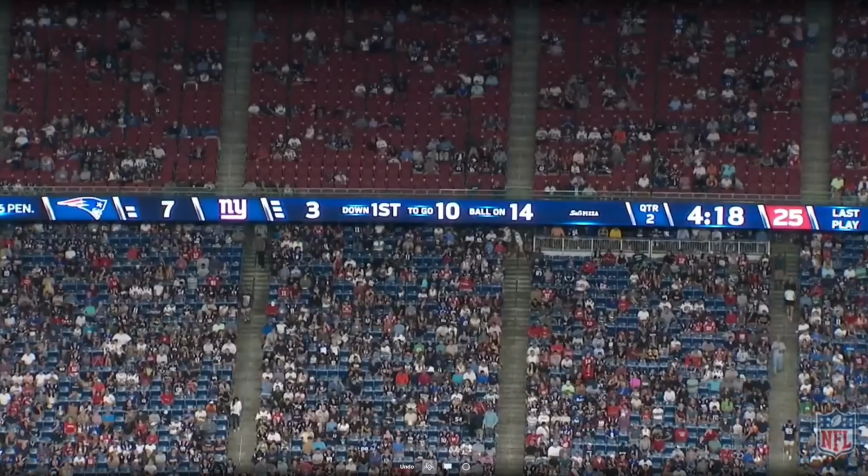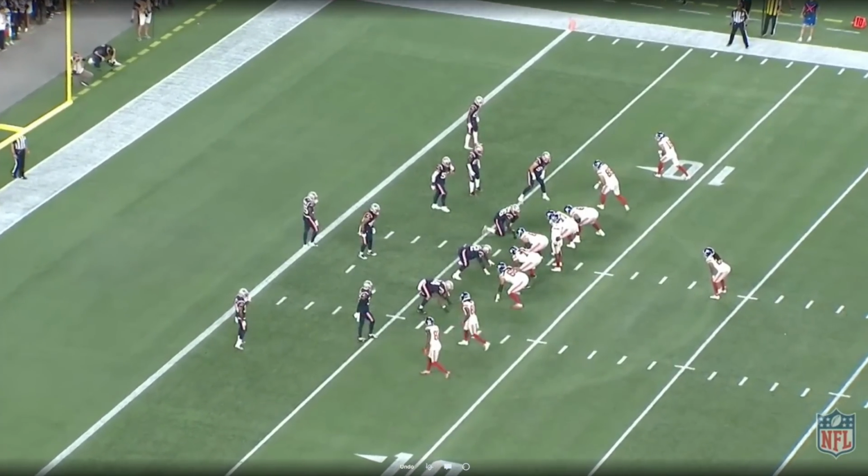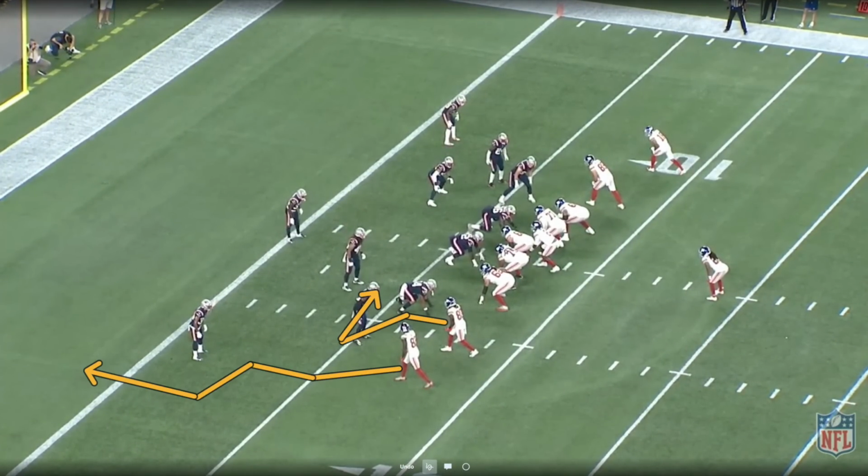So 1st and 10 situation here, ball on the 14-yard line. Another red zone trip in the second quarter here. 4:18 on the clock. Giants still trailing 7-3. This play and the next couple plays are going to be highlights of Richie James Jr., slot receiver to the bottom of the screen, and just watch him work the middle of the field.